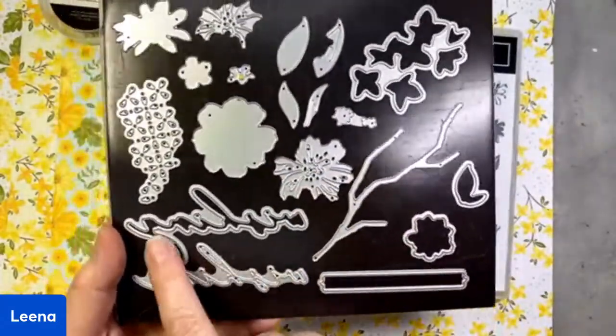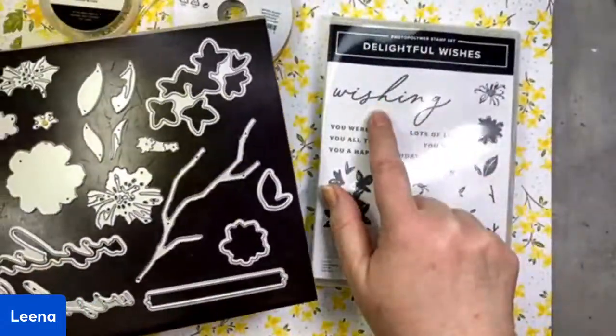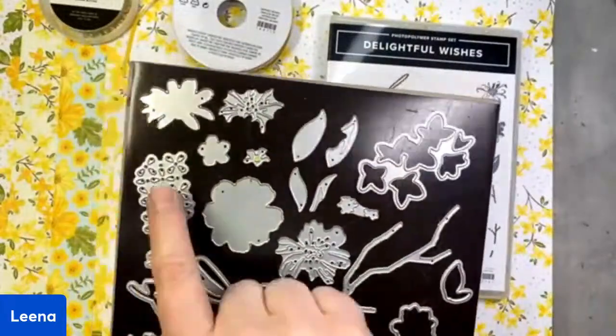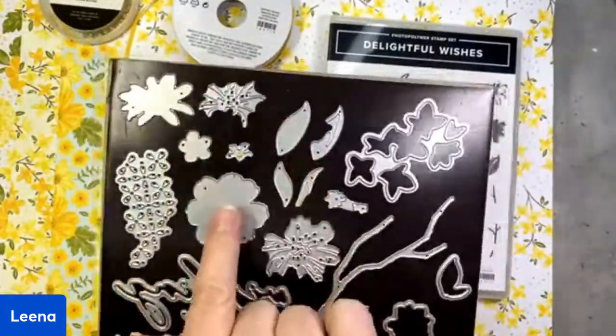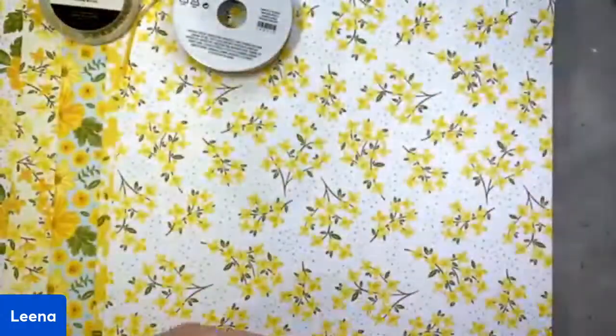So we have the word wishing and then a shadow. Now this shadow or open die also cuts out the stamped wishing. Okay. And then of course we've got additional dies. This is a peek through die to build some flowers. You're going to see those in action on our first project. Okay. So that's the bundle.